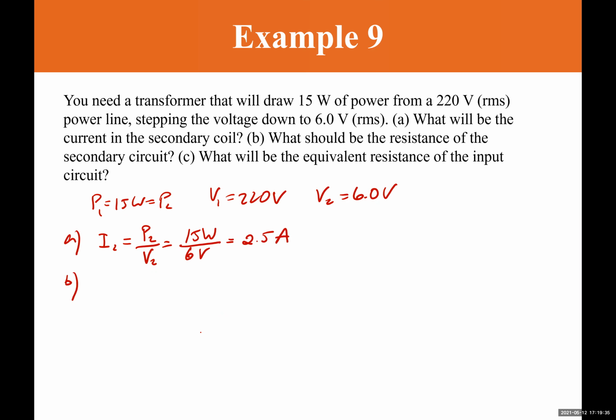Part B says, what should be the resistance of the secondary coil? Secondary coil resistance is, remember, always a ratio of voltage and current. So R2 is equal to V2 over I2. Well, I have V2, 6 volts, and I2, 2.5 amps. This will give me 2.4 ohms as a resistance.